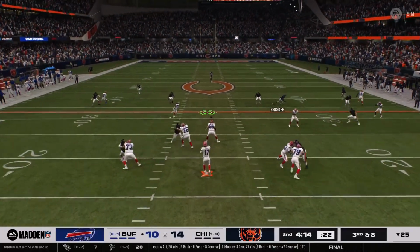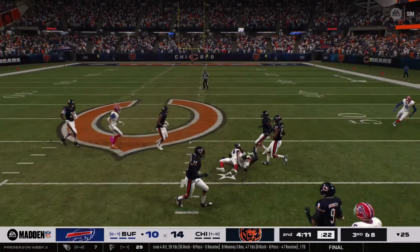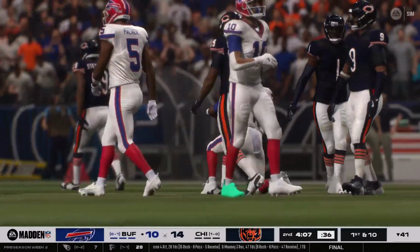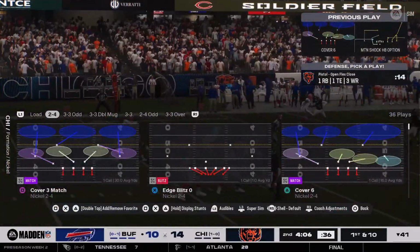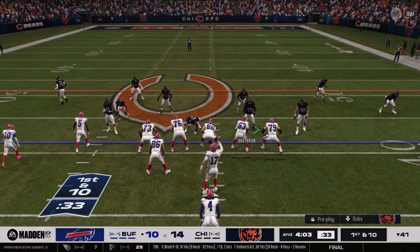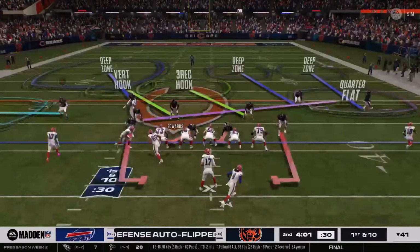Now Allen. Working the middle of the field, and he's got a man complete. And he is going to have a Bills first down as they're able to get the 3rd down conversion. Bills first down. A gain of 16 yards. First down, Buffalo.